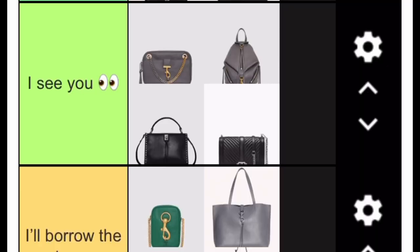After those stunning masterpieces, we have the Edie Top Handle Satchel. I'm going to throw this one into B tier. I see you. Maybe give it some time. Maybe it'll be an A tier, but it is definitely B tier.